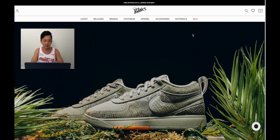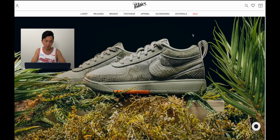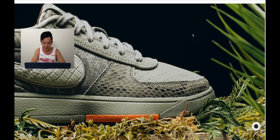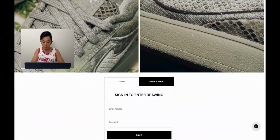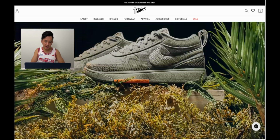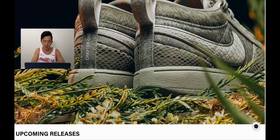So this isn't set to release on the SNKRS app this week, maybe in the coming weeks, but a lot of boutiques are actually dropping this week. So this will be the Book 1 Premium Hike. This is a premium model which will retail for $10 more than normal. And it's a huge mixture of different materials. You see the snake skin, you see the alligator, you see the pony hair. Obviously these are all artificial materials, not actual materials of these animals, but this is a pretty nice shoe.